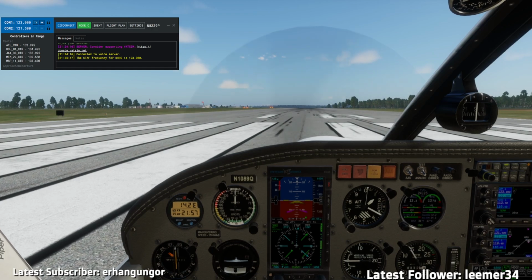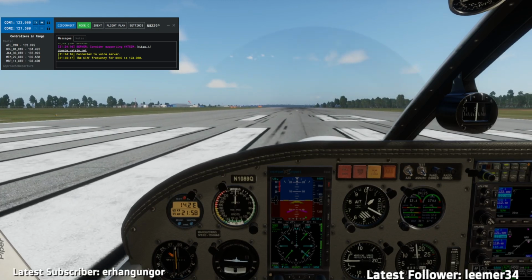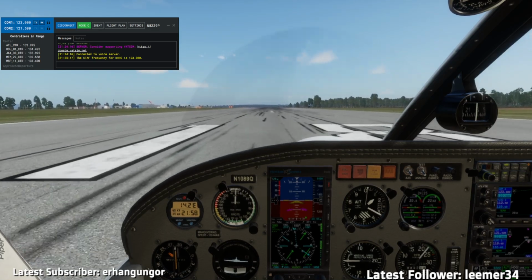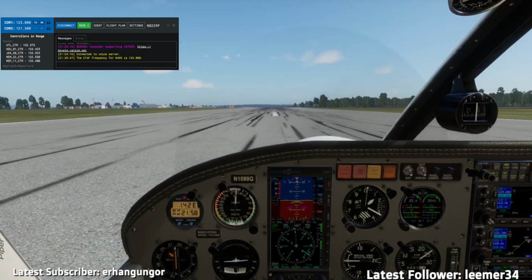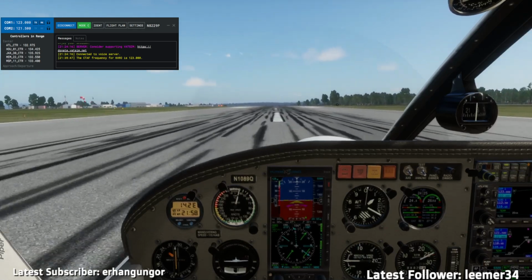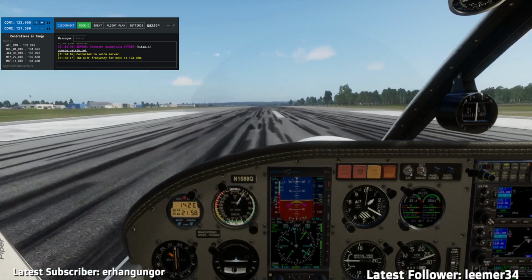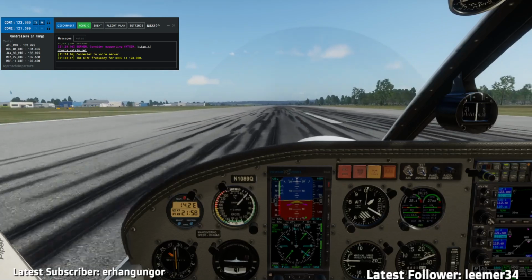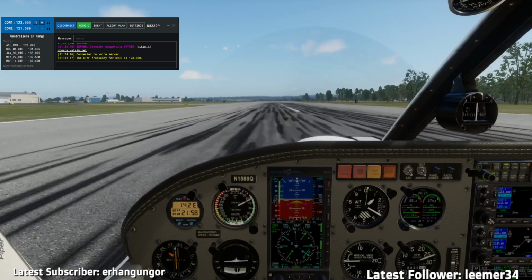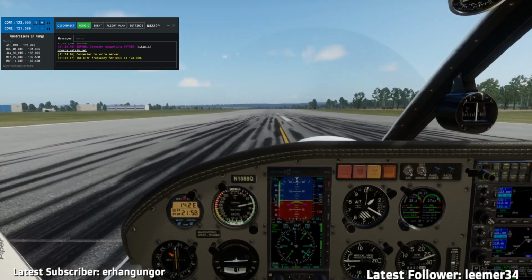Here we go. And yes, folks, the pulling to the left is normal. That's called P-factor and torque. Airspeed's alive. Problem is, it's really exaggerated. Trying to control it with the feet here. 65, 70, here we go. Take it to the air.